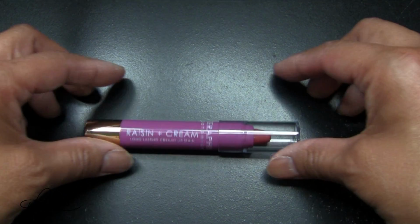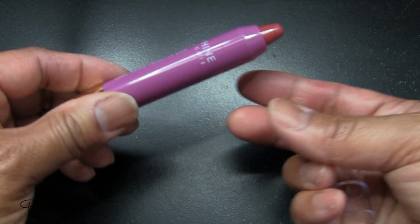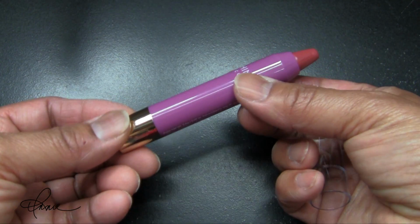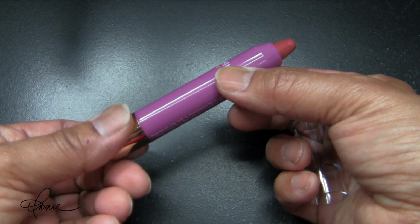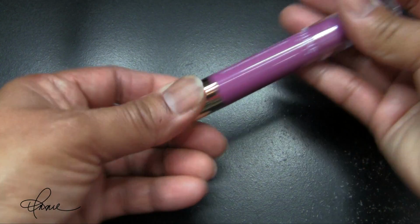Next is the Seraphine Botanicals Raisin Plus Cream Long Lasting Lip Stain. I really like this lip stain a lot because it had a Crayola look and feel to it. The color was just a tad bit light for my skin color, but overall I think I enjoyed it a lot. I ended up having to use a lip liner to outline my lips, and then I colored it in with the lip stain. I think the color blended in quite nicely, don't you think?